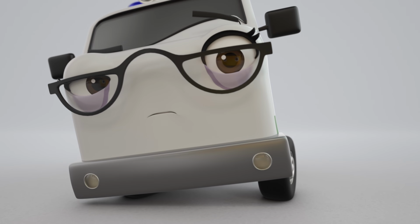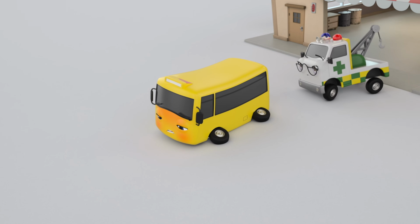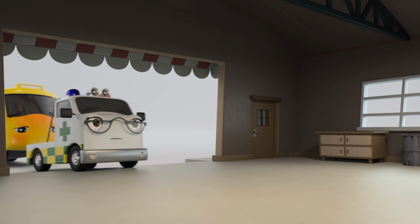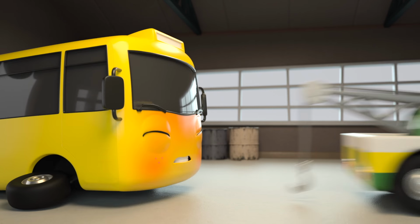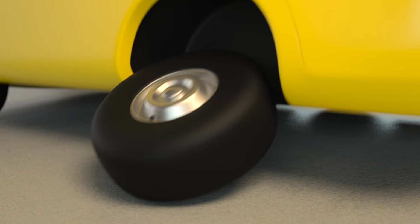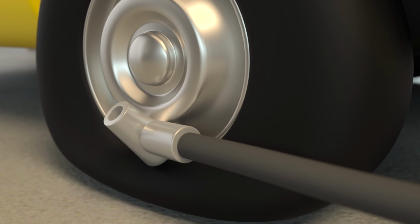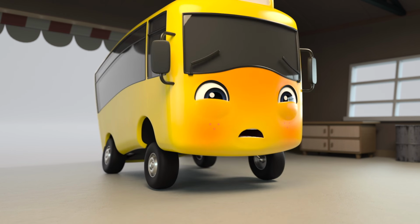Oh, look! Scout has brought Amber the ambulance to have a look at Buster. Great idea, Scout. Amber will know what to do to make Buster feel better. It looks like Amber the ambulance is helping Buster back into his garage. Let's see if she can find what's wrong with Buster. Firstly, let's check Buster's tires. Oh, look, this one has lost all of its air. It needs pumping up. There we go. That's better. Buster looks better already.